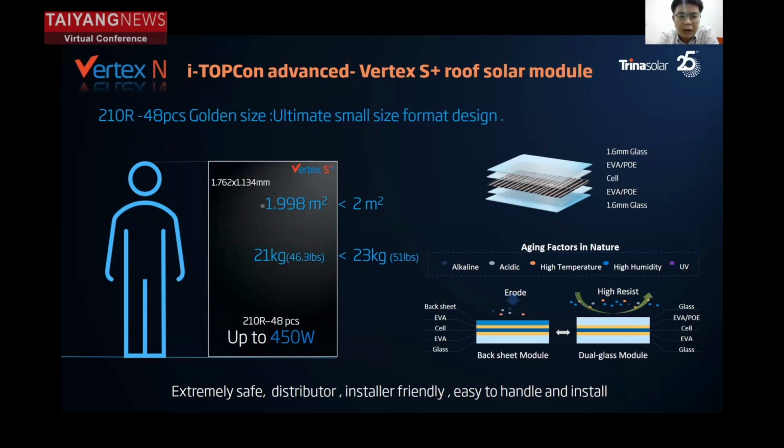It is based on the 210R rectangular wafer and has in total 48 full pieces. The size is 1762 times 1134 millimeters, the area is smaller than 2 square meters, and the weight is extremely light, so we call it the lightest product for the dual glass layout. The maximum power output for such a product this year is 450 watts. Within the design concept of safety and handling friendliness, this has become a quite popular product, not only inside Europe, but also globally.